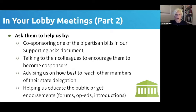They can also help by advising us on how best to reach other members of their state delegation. Another thing they can do is help educate the public themselves or get endorsements. They have a platform to speak from that can be really valuable. Maybe they would attend a forum like the Chamber of Commerce example that I gave earlier, or make introductions to other community leaders for you to meet with, or even write or co-write an op-ed with our executive director.